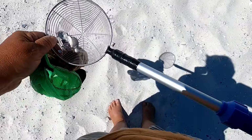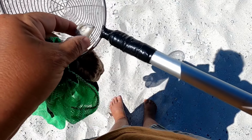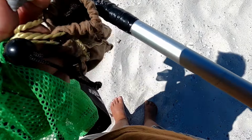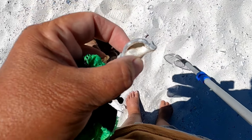Here we go. Here's a piece of a Scotch bonnet. It's a very deformed one, it looks like. That's a weird one. It does not appear to be broken, but it appears as if it's kind of malfunctioned or malformed or something. I don't know. Anyway, it's interesting, and I'll take it. That goes in the special bag.